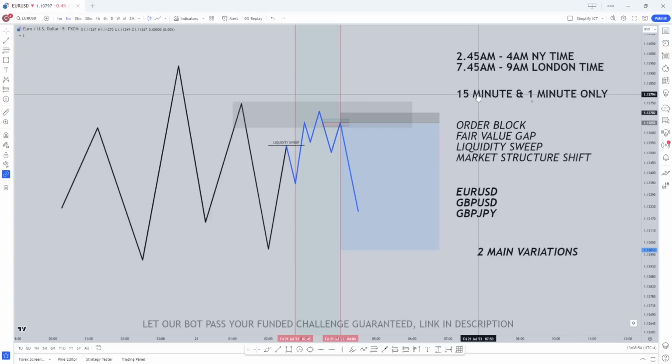We're going to be using the 15-minute and the 1 minute only. So from the 15-minute, we're going to drop down to the 1 minute to find our confirmations. And the main concepts we're going to be using are the order blocks and fair value gaps, liquidity sweeps, and market structure shift. If you haven't watched my order block and fair value gap video already, I recommend that you do watch that, as it will help a lot when you're watching this video. The pairs it works best on is Euro USD, GBP USD, and GBP JPY.